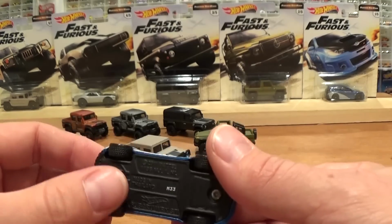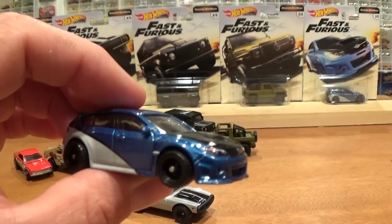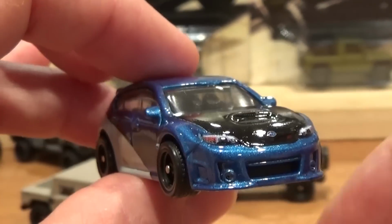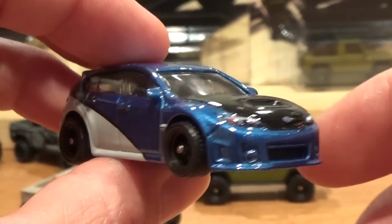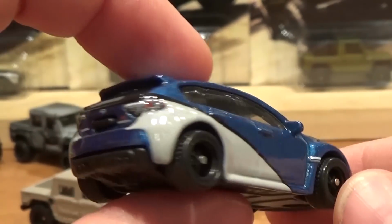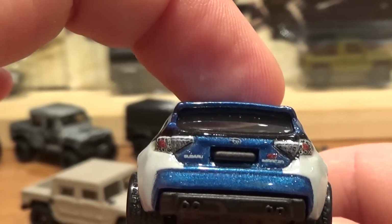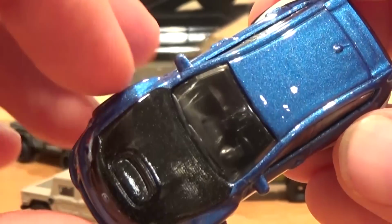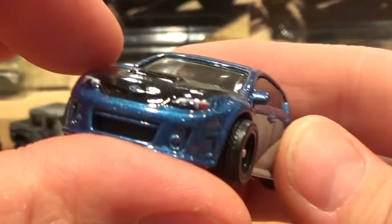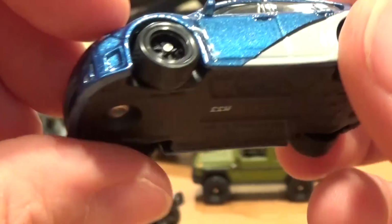real rider wheeled all metal metallic blue paint version, and by far the nicest Impreza WRX that we've seen to date from Mattel. Check out the details on those taillights, the back gate, all metal, metallic blue, a charcoal metallic carbon fiber look hood, detailed headlights. You got the emblem on the hood.